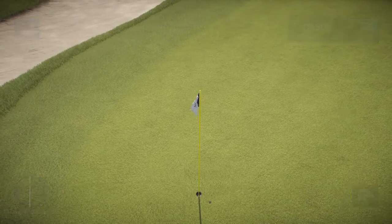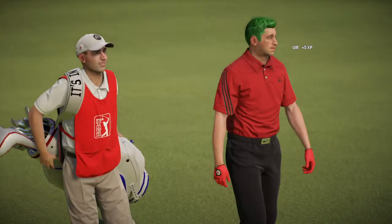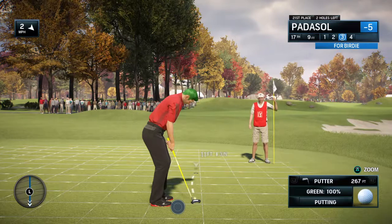Inside of 10 feet, really dialed in. Shouldn't be a problem here.